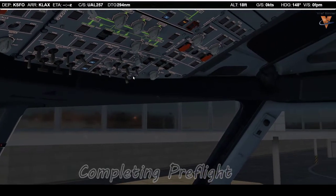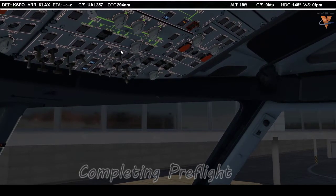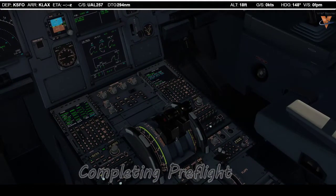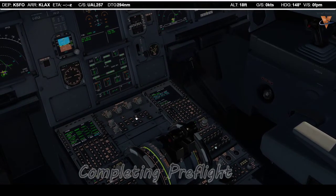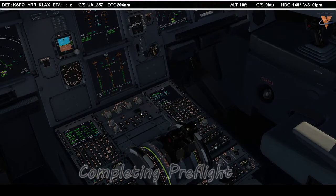Alright, got the seatbelt signs all on. Engine, wing, anti-ice should be on standard, so engine and wing anti-ice off. Landing elevation's at auto. Let's make sure that it's showing 130 feet, which is good for heading down toward Los Angeles. And while we're down here, let's go ahead and check our consumables, make sure the hydraulic quantities are good.